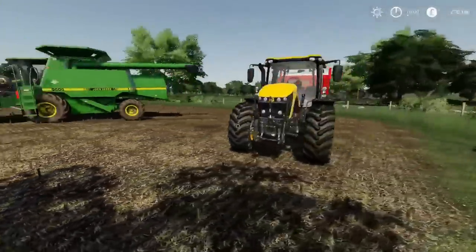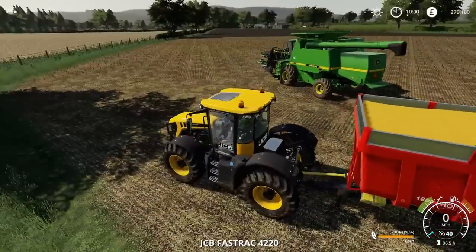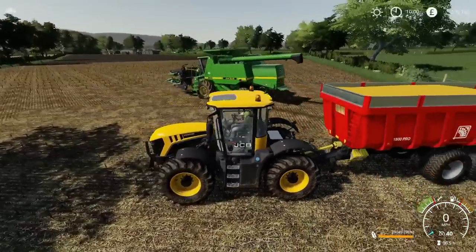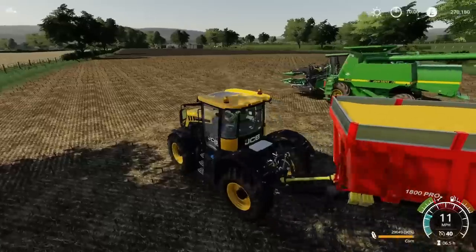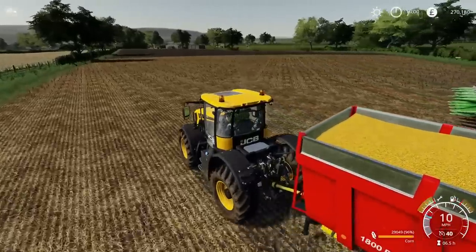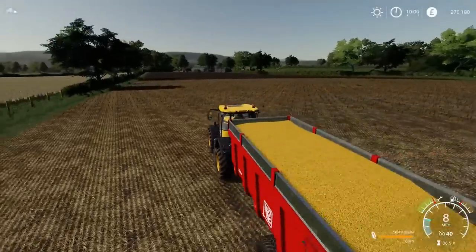I think we're probably there. Yeah, 29,049. That's not bad off this field. I'm just thinking, now we've just done corn in it, and we'll need ploughing anyway, because after corn it needs to be ploughed. It will need to be fertilised, and I am, like I say, considering liming.